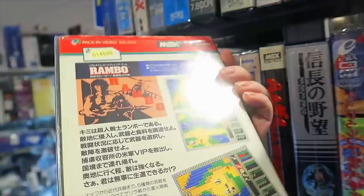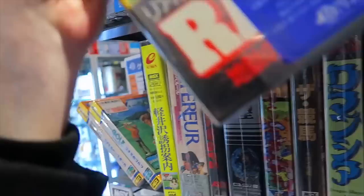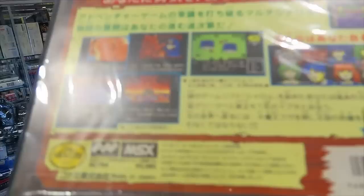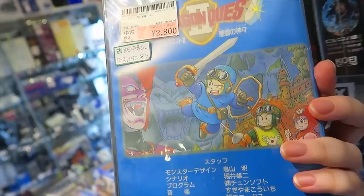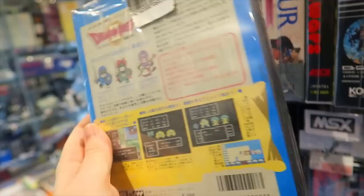Looks like my kind of game. I should get an MSX and just play me some Rambo. That would be pretty nice. And for whatever reason, a game called Shalom by Konami. No idea what the hell that is. I just thought that was funny. They made a game called Shalom. And an MSX version of Dragon Quest II. That's pretty cool.